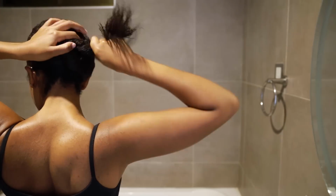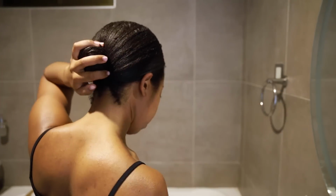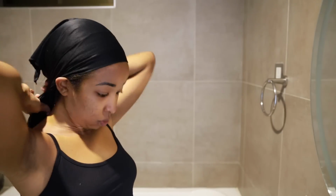Do I use heat on my hair? No, I don't. After I wash my hair, deep condition and moisturize it, I put a scarf on top and let it air dry. At night I wrap my hair into a twist and keep it like that until the next day. That helps it stretch out.